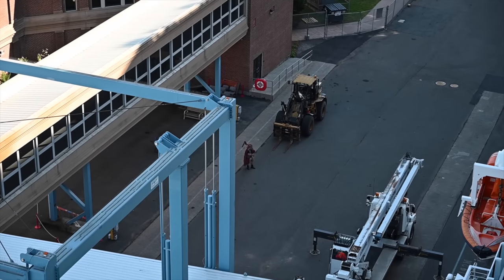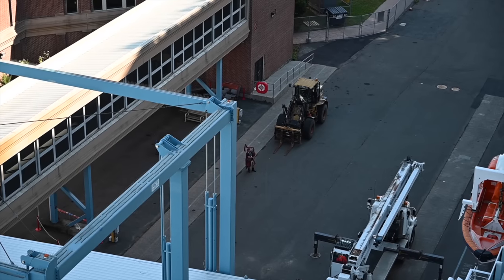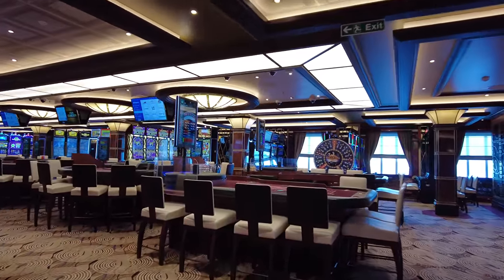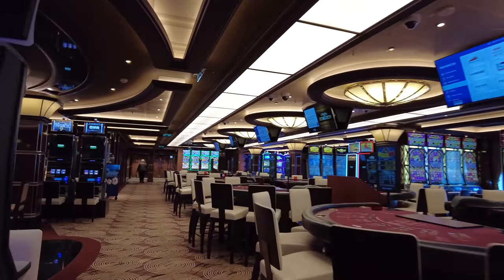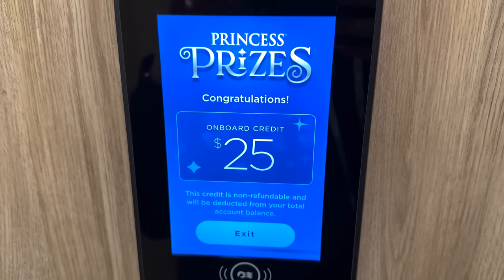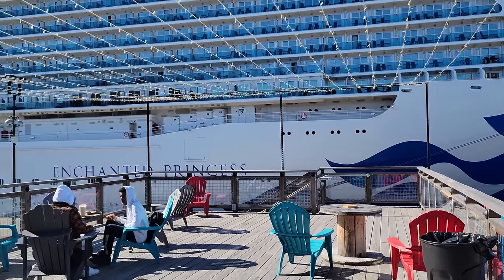The fourth thing that we didn't like was how often Princess Prizes was closed. If you want us to do a full video about Princess Prizes, let us know in the comments below. But essentially, it's a chance to win money, onboard credit, or even a free cruise just by opening your stateroom door. It is cool that when you open your door, it pops up on the screen if you've won or if you've got a ballot entered, but it only runs when the casino's open, and our cruise was port heavy, so that meant most of the time it wasn't open.